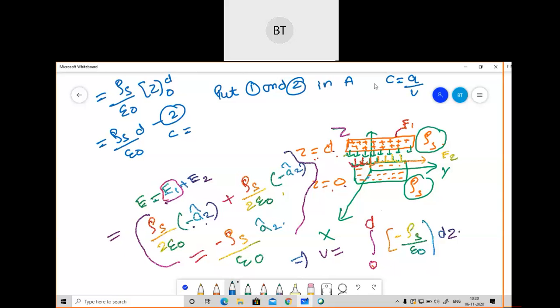So now I will calculate here. I will put the values of Q and V there. So what I will get here, C is equal to rho s by A, and that will be divided by rho s d by epsilon naught. So if you can see that rho s will be cancelled, and what we will get here, we will get epsilon naught into A by D.